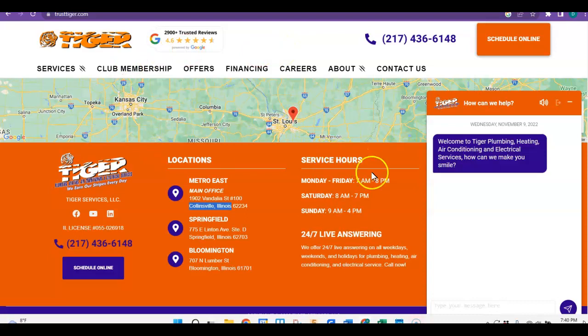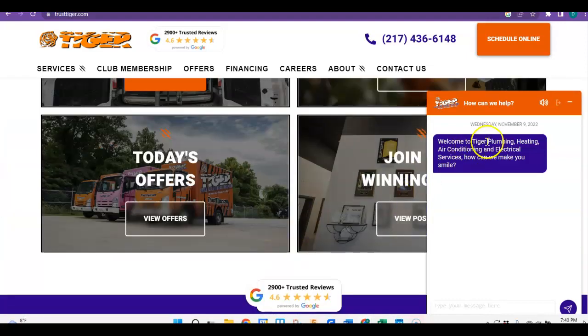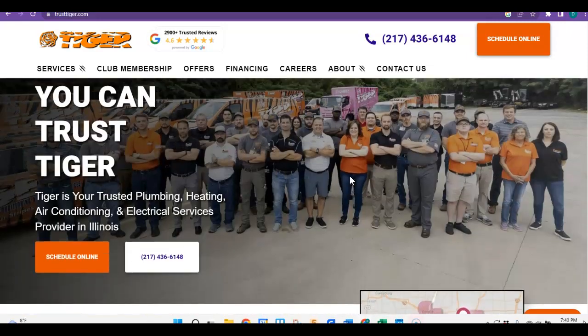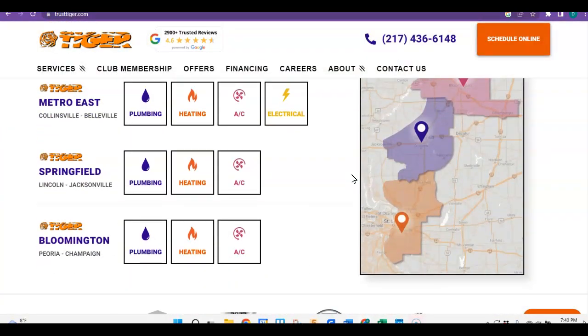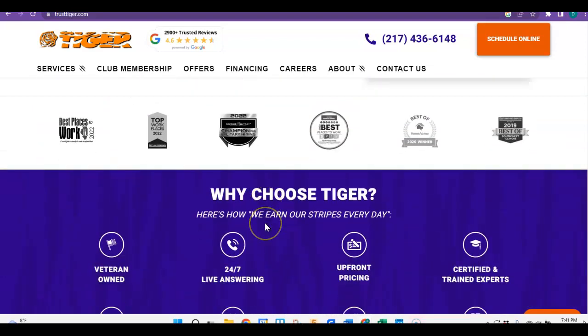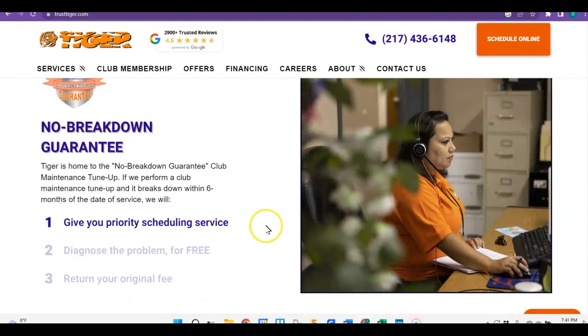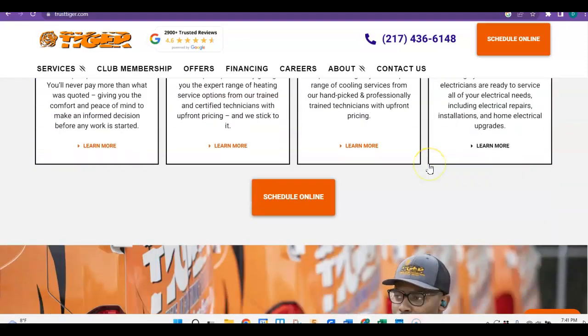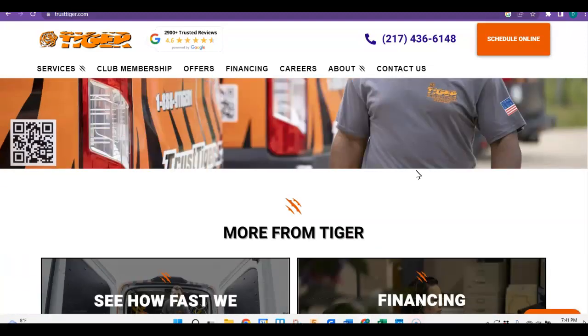This is your homepage, as you can see. I love it. I like the tiger. It's great. It's got bright colors. Sorry, I started at the bottom. I always do that and move down or move up. So you've got great pictures. You've got where your locations are, and you can click on the services that are available in each location, which is fantastic. You've got why you should choose Tiger, the breakdown, a little bit more about your club membership, etc. So the design and layout of your site is beautiful.